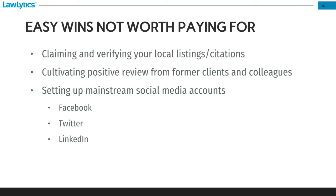It is simply a matter of signing into Google My Business, clicking duplicate locations at the top of the page, and then clicking on the locations that you want to remove. If you don't see the duplicate listings that you want to remove, you may need to claim ownership over that listing before removing it. But unless you have multiple office locations, claiming and managing your law firm's local listings and citations is simple and quick, and in our opinion, should really be free.